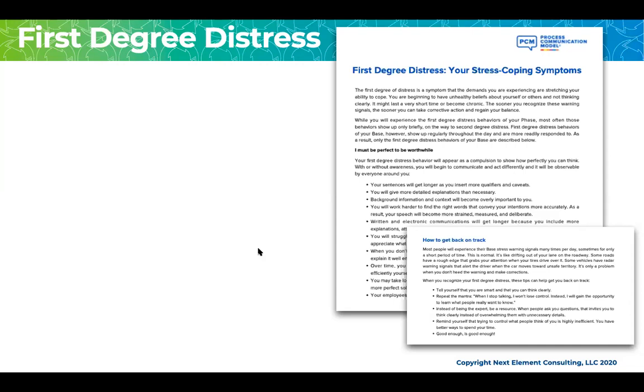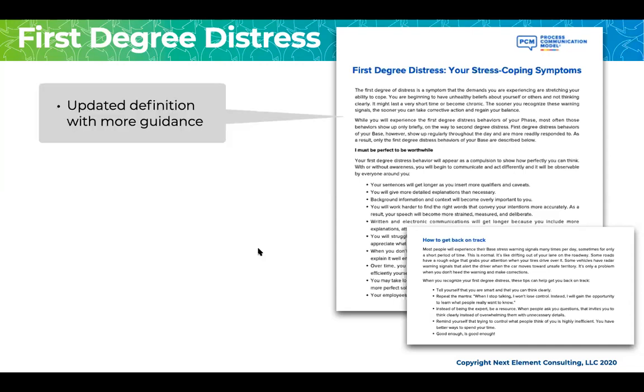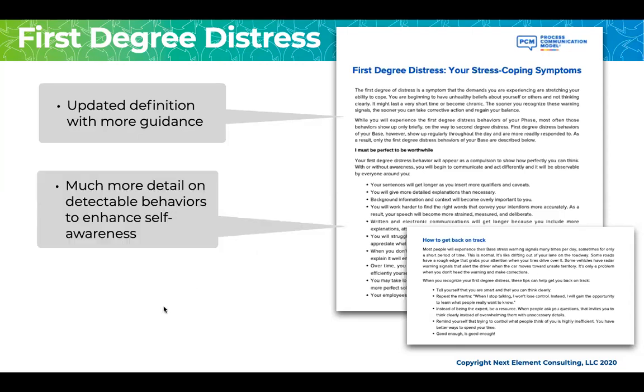First degree distress. We did a lot of work on this with updating the definition, providing a lot more practical guidance on what's going on here, why is it important, where does it come from, like where in our structure should we be looking for this. And then we did a lot here on the driver and gave a ton of detailed, specific, observable behaviors so leaders can become more self-aware. And so this is all new.